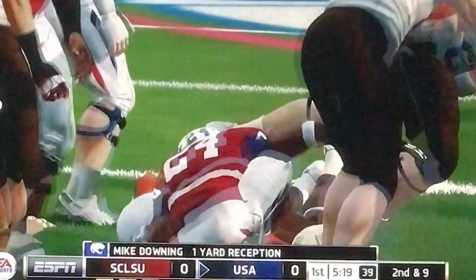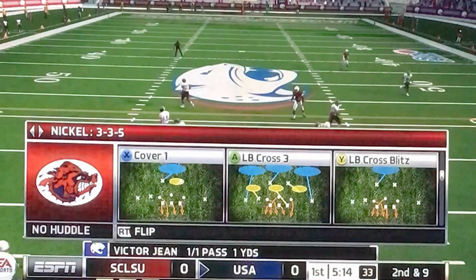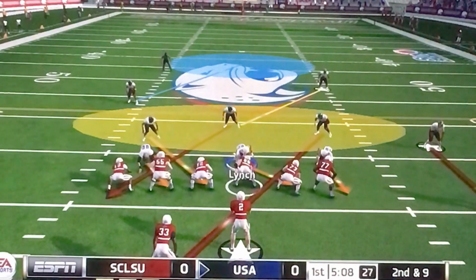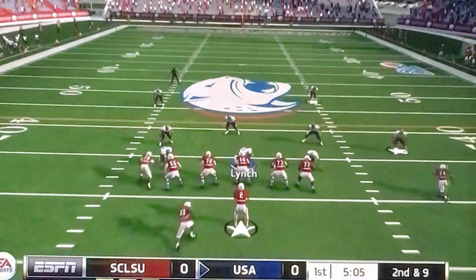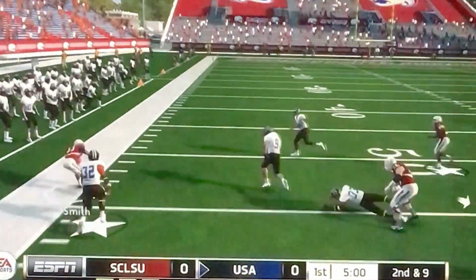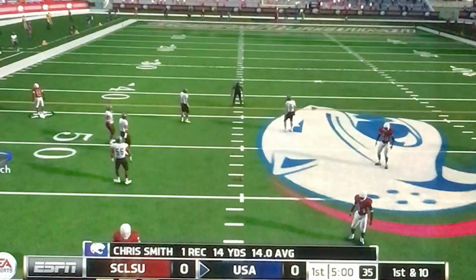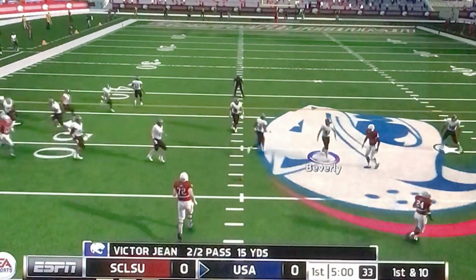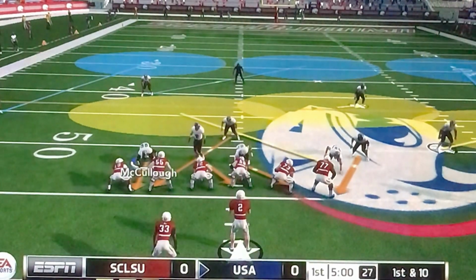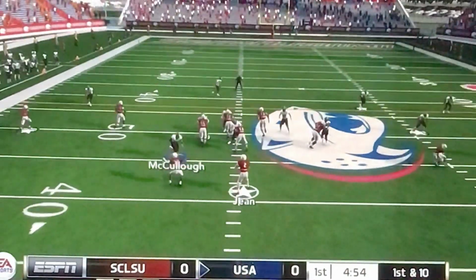First play of the game, though, for the Jaguars offense is going to go to Mike Downing. Looks like one of their SWAT receivers, but that's only going to go for a yard. Not a bad way to start for this Mud Dog defense. Second play of the game is actually a screen. The defensive linemen were sucked in. Really fooled us on the halfback screen so far, as Chris Smith had a really nice lane for a good while, ends up getting 14 yards on the play. Really need to be aware of what the halfbacks and the offensive linemen are doing when we have such an easy lane to the quarterback.